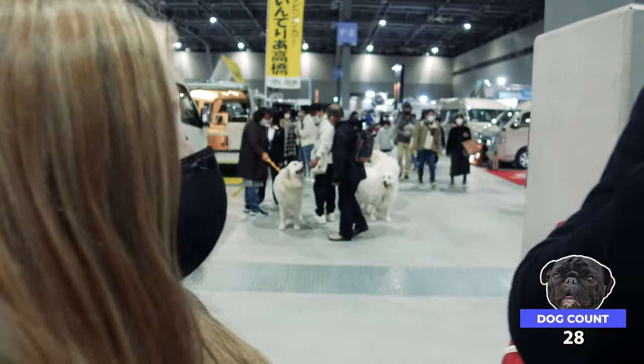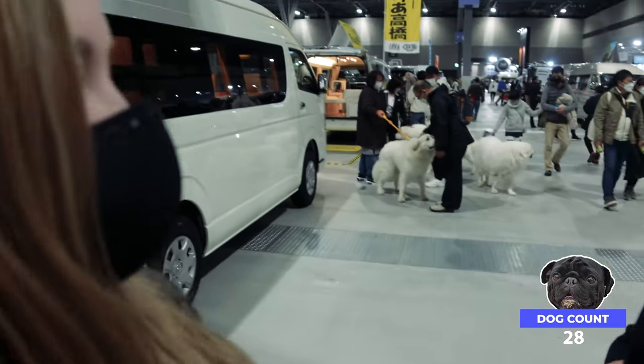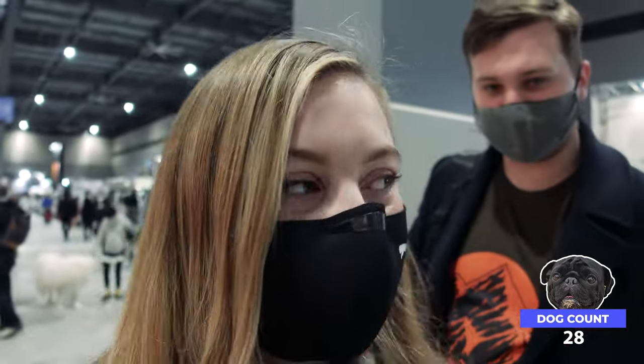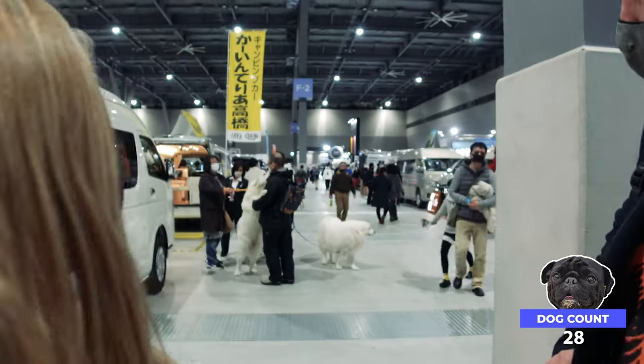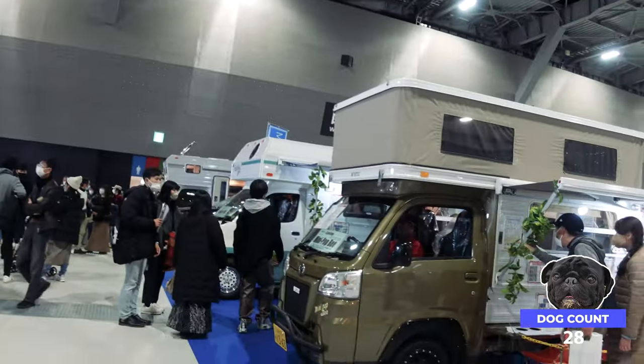Do you see what I mean about Japanese people loving their dogs? There is an insane amount of dogs here. Those dogs are massive. Oh, look, hands up, he's jumping up. The biggest dog I've ever seen. Oh my god, I love it. Kissy, kissy, I want one. Oh wow, look at this thing.